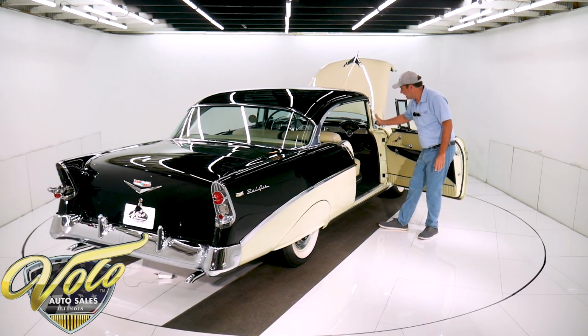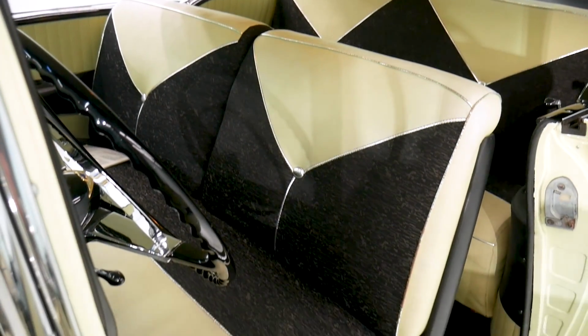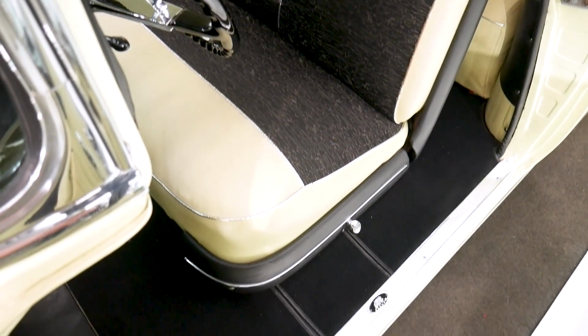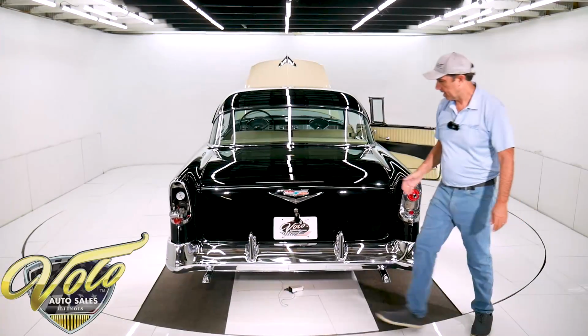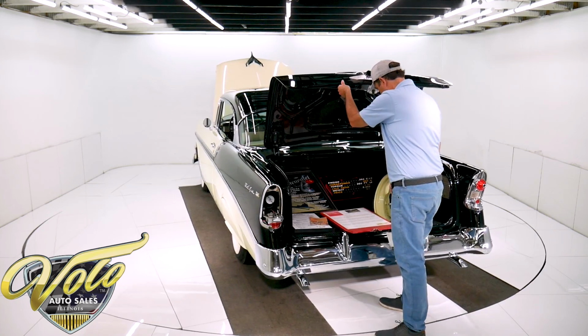The interior is really nice. The cushions are nice and firm. It's got the two-tone correct upholstery with the chrome piping on the seats. Trunk compartment's real nice. Oh, here's the microphone.